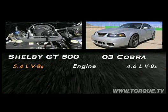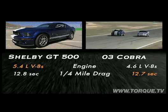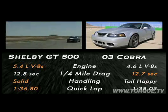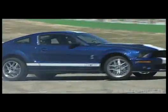The engine goes to the 5.4-liter Shelby. It beats the Cobra in horsepower and torque, but the quarter mile belongs to the Cobra. Handling goes to the GT500. The Cobra was tail happy. And the quick lap goes to the GT500 too. So this victory clearly belongs to the Shelby, right?